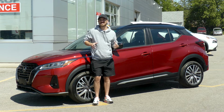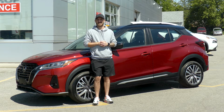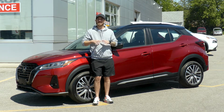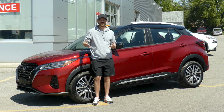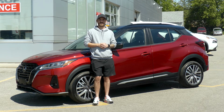Is the Nissan Kicks the best commuter car in its class? Well, I'll let you be the judge. I'm Skinny, and today we're here at Midway Nissan to take a look at the Nissan Kicks and what an amazing, well-rounded vehicle it is for your daily drive. And best of all, it's got a fantastic starting price. Let's go take a look at what this Kicks has to offer.